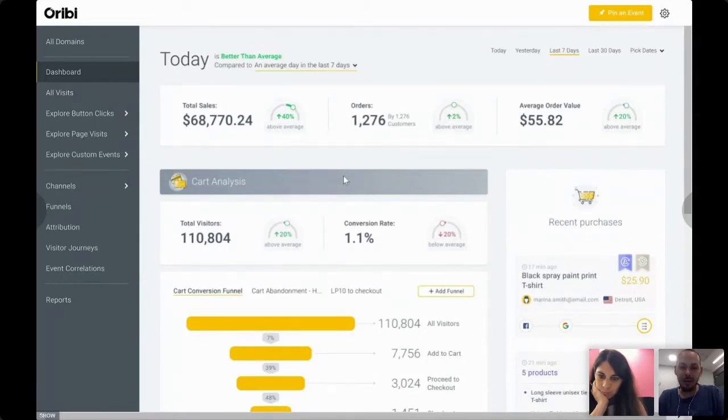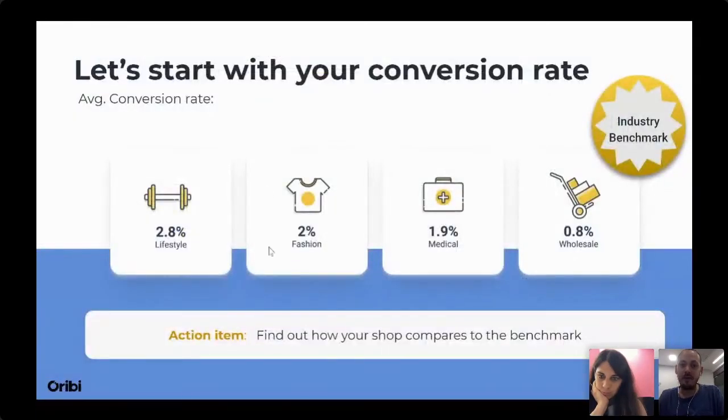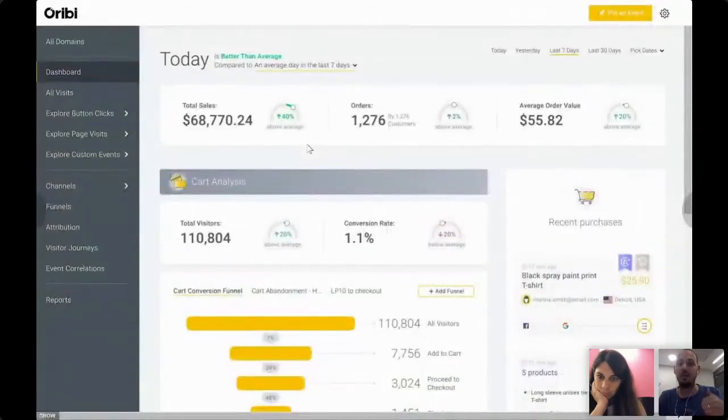And if we look again at the benchmark, we see that in fashion, our benchmark should be a 2% conversion rate. So meaning out of the people that have visited my website, 2% should have converted. And I'm at 1.1%. So I'm below industry standard, which is, okay, that's nice. Now I understand. But it's kind of like saying your shop isn't good enough. How can I improve? What do I need to do?